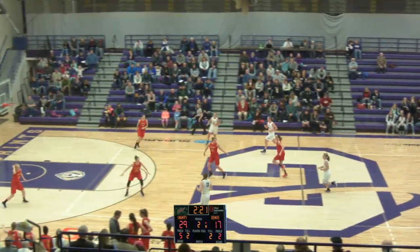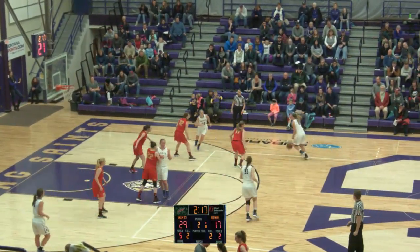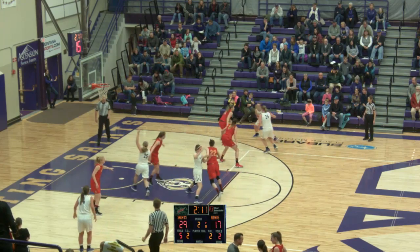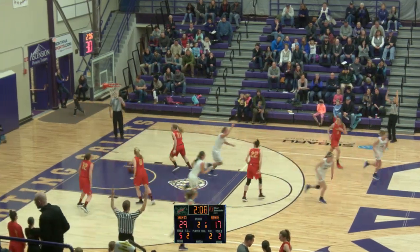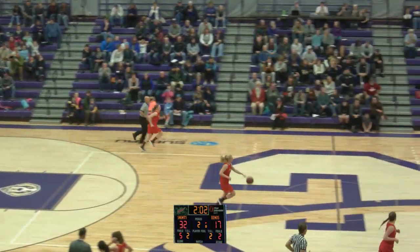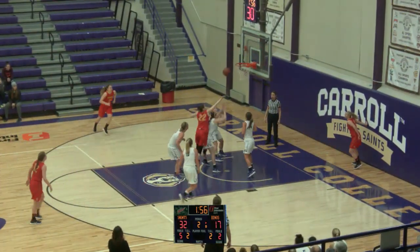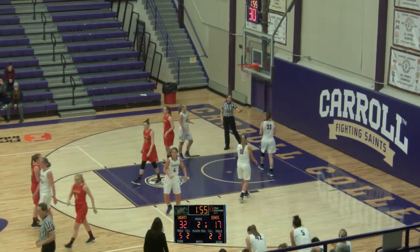Luna Harrington has it on the left-hand side, kicks it to the top. Denny brings it to the right-hand side, swings it up to Johnson at the top of the key. Johnson over to Dean, Dean over to Denny. Denny for 3, and that's a 3-pointer for Denny. Great looking shot. She can get open. She will knock those down. Great offense by Carroll, and great defense by Carroll as well, and they draw an over the back.